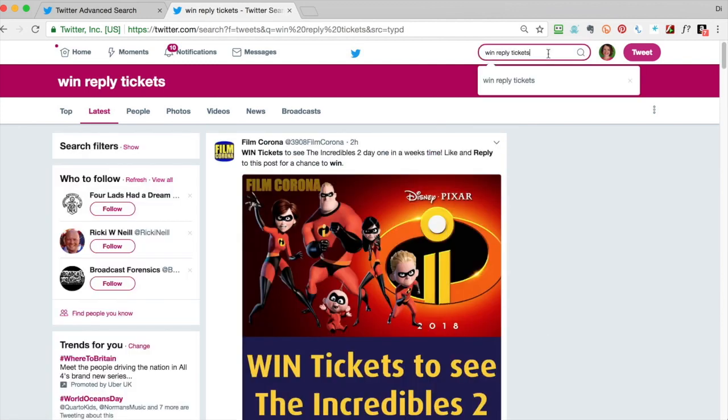Now, you can put all sorts of things in your search. You can mix up different kinds of words. For example, if you like entering competitions with a reply rather than just a retweet, you can search for win and reply. If you're looking for tickets, put tickets in there as well.